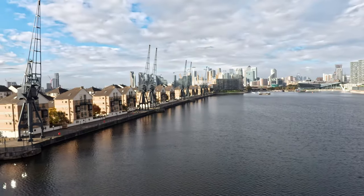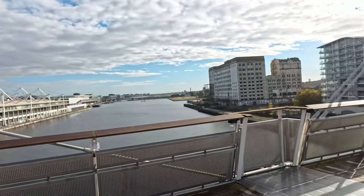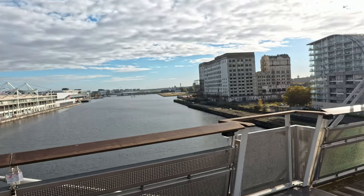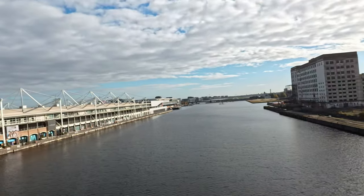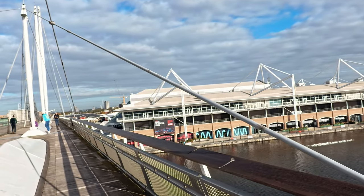So this is the Royal Docks. Over that side, over there, is the City Airport. I don't know if you can see the runway over there. And that's the ExCeL Centre. That's the front entrance just there on the left, at the end of the building.